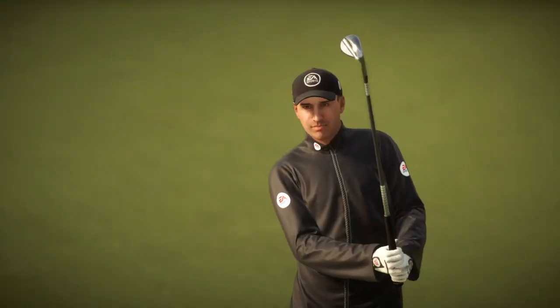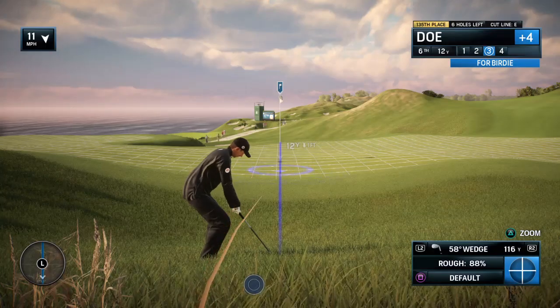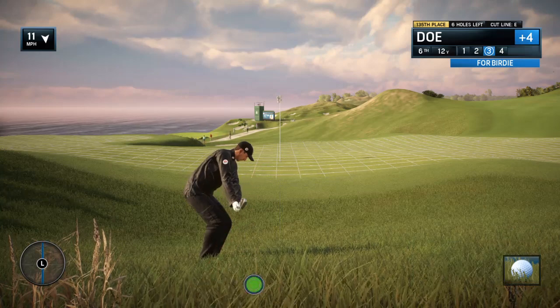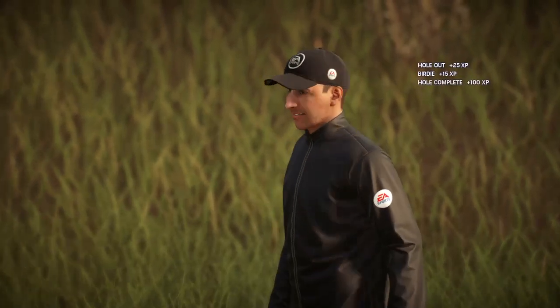Getting set for this next shot from the rough, what does the player need to be careful of here, Frank? Well, this is where we're going to see exactly how good they are because that's not exactly the best lie, but it's sort of doable if you know what you're doing. Frank, where has that been? Well, thank God for small mercies.